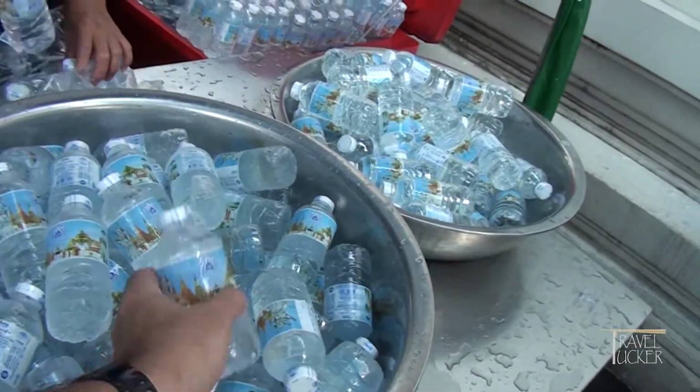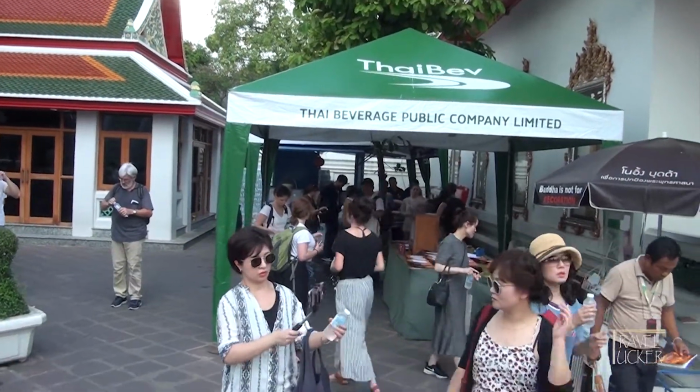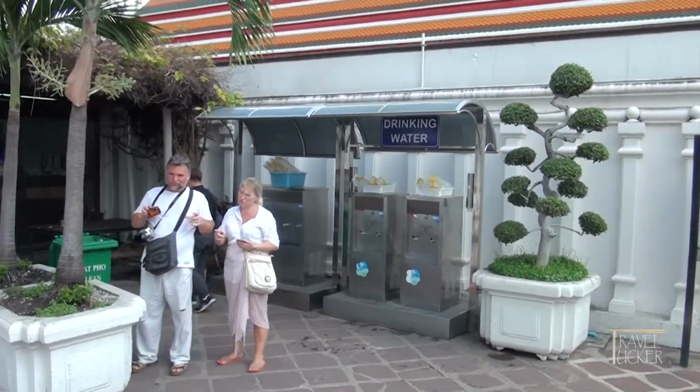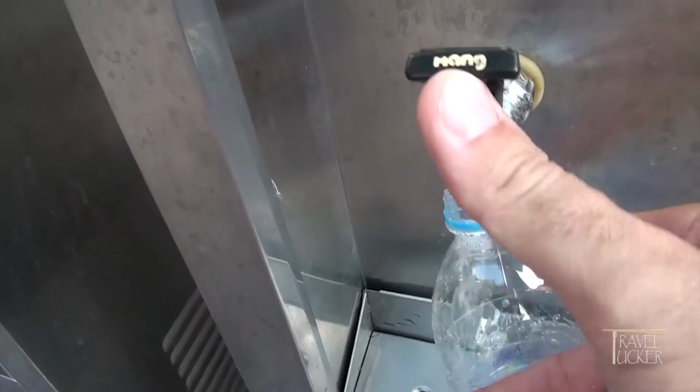Okay, so I got my free water. Icy cold. But here's another pro tip about Wat Pho. Where you get your free water from, if you go around to the right, there is a free drinking water station. Beautiful filtered water as well. So if you've got a water bottle with you, you can fill that up as well. And guess what? I've got an empty water bottle to fill as well. Handy. Water at these drinking stations is both filtered and refrigerated, so save some few baht.